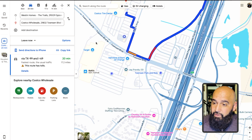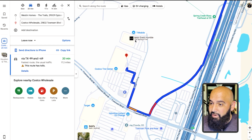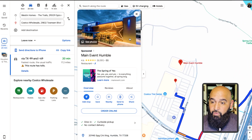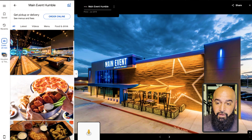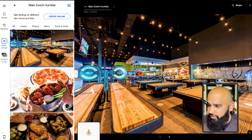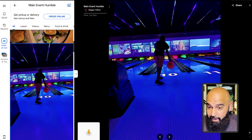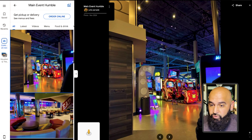And then right next to Costco, you actually have another Target. You have an oil change place, you have a Kohl's. And then up here, right next to Costco again, you have a Main Event, which is pretty cool. My son loves this place. It's a bowling alley, and there's a whole bar section, so it's kind of divided off, so adults can be over here in this bar section playing pool. You got the whole bar right here. It's actually pretty cool, and it's a bowling alley, and it's a huge arcade too.